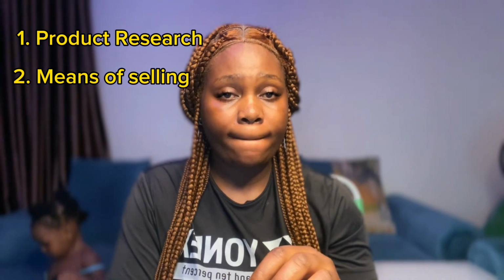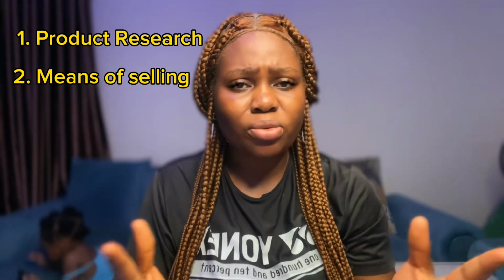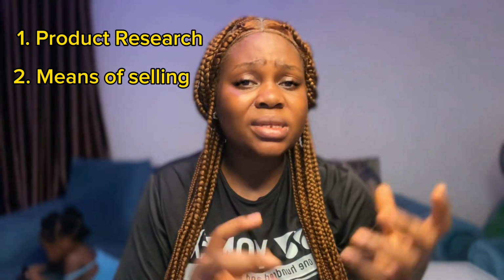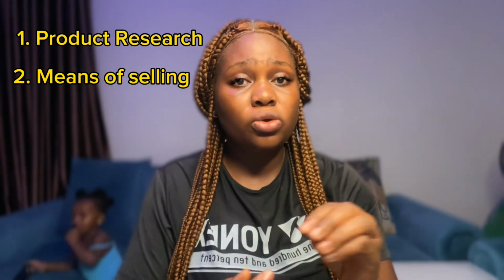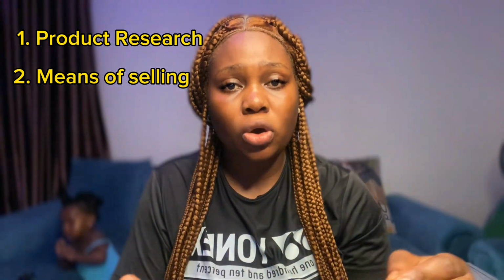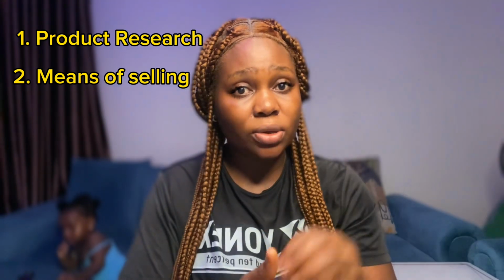Next thing you need to consider is having a domain name. Choosing a domain name. What is a domain name? You've been hearing domain name, but you don't seem to understand. A domain name is simply the name that your online shop will carry. For example, when you go to Google and type amazon.com, it will bring out the Amazon e-commerce platform, where you can buy things and sell things.